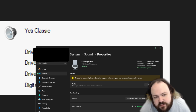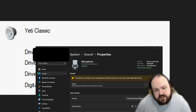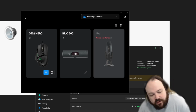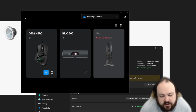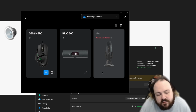So with the Blue Yeti, there was a change where Logitech, because they acquired the brand, bundled the drivers and stuff into their wonderful, never-has-any-problems GHUB suite software. Because I have a few different Logitech peripherals, I was using it through this for a bit. But then I noticed that my mic was doing some weird things.